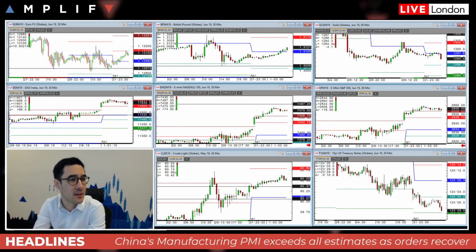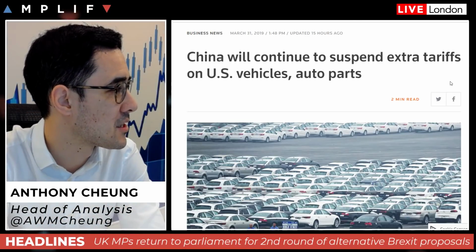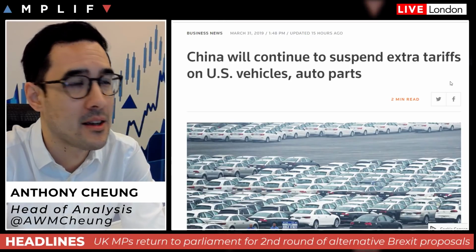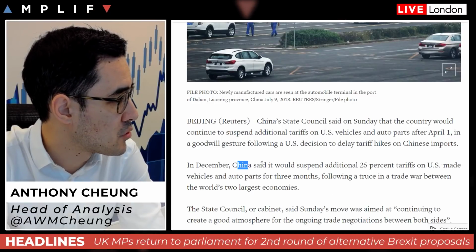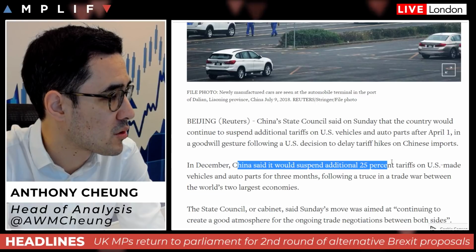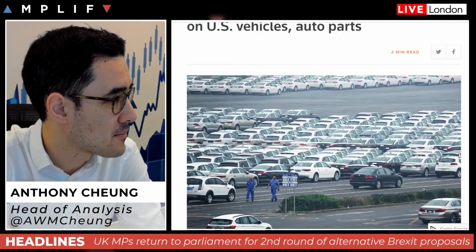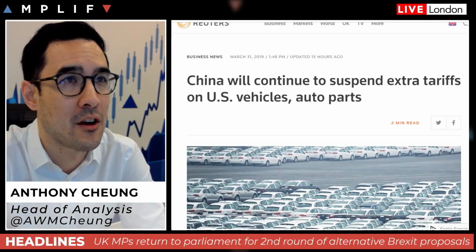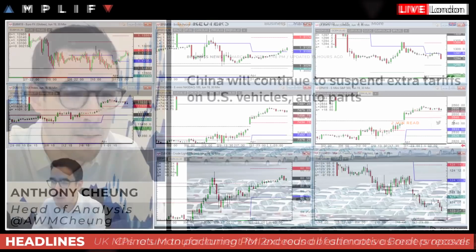Now, on that point, talking of China, this is the latest, which again fits in with these more positive developments: China will continue to suspend extra tariffs on US vehicles and auto parts. And this comes after the US did something similar, because back in December, China also said it would suspend additional 25% tariffs on US-made vehicles and auto parts for 3 months. In effect, that's been rolled over again. Chinese officials say that's to help facilitate the positive mood around these trade talks that are ongoing for the moment.